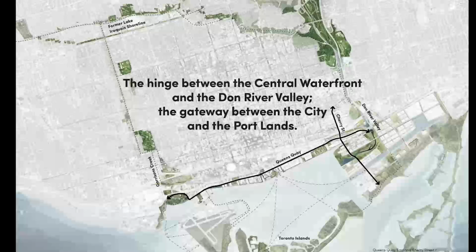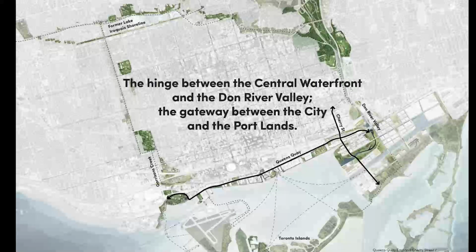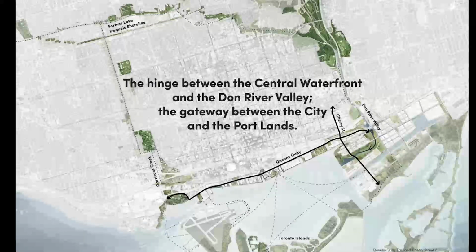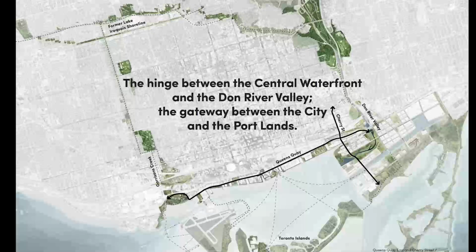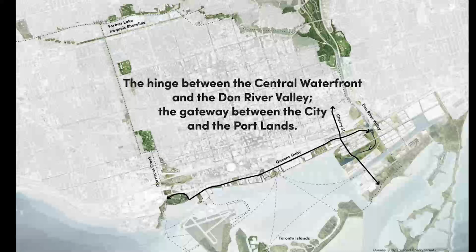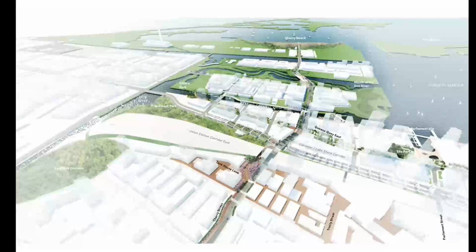Hi, everyone. Great to be back. So just a really quick recap of the premise that we discussed last time, which we think is really important in understanding the project and where it fits in the broader scheme of the central waterfront and the evolving city. This portion of Queens Quay and this stretch of Cherry is the hinge between the central waterfront and Don River Valley, but it's also the gateway between the city and the Portlands. That's super exciting.